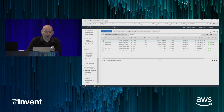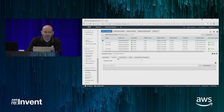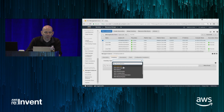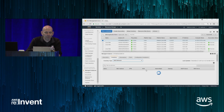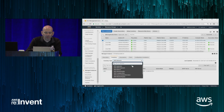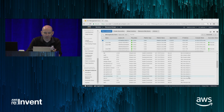So if I want to select one of these, I can actually go bring that up in its inventory. I can filter and look for different types of stuff like application information. I can look for network information. So I have this different type of information. Here, I'm going to take a look at this application information. Here's a bunch of different apps that are installed on this machine.